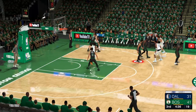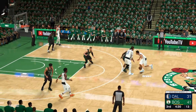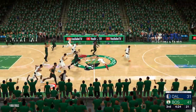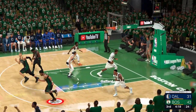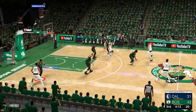A little under 2.5 minutes gone by in the third quarter. Brown against Green. Poke loose. And here's the fast break. Here's Brown. JB on the break. Sensational. I just love the ball movement. Pass to Gafford.